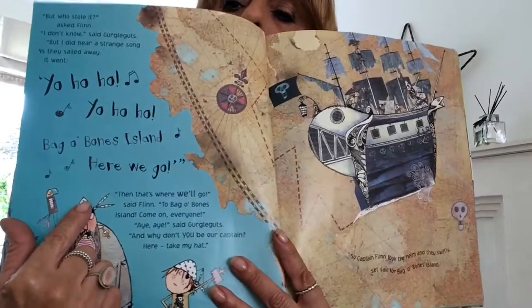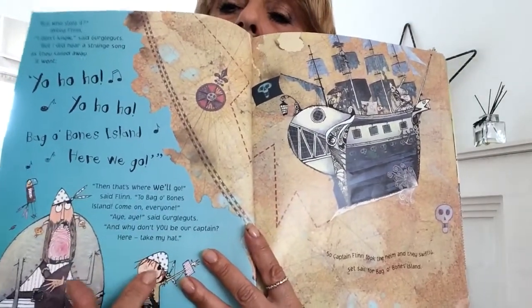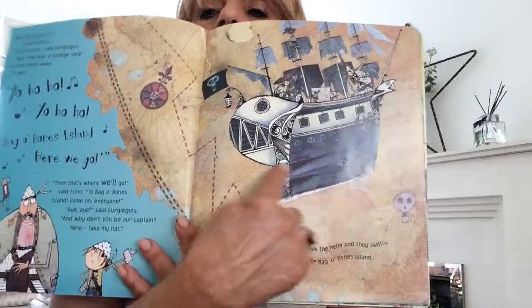Here's Captain Gurgleguts's hat, and he's passed it over to Flynn. And here's the ship that they're sailing off to Bagabones Island on.